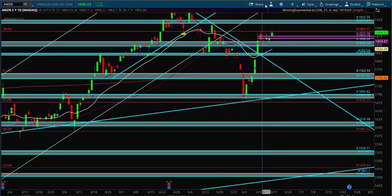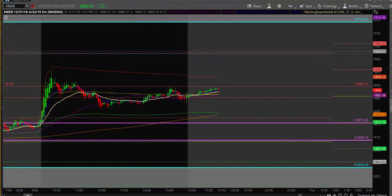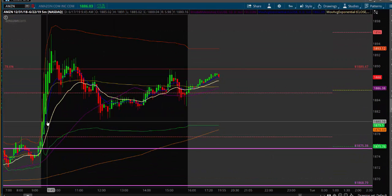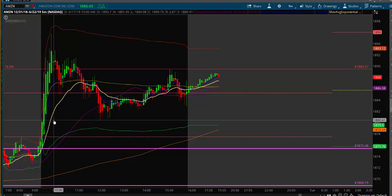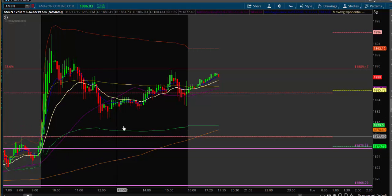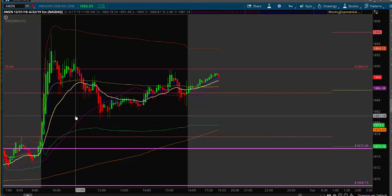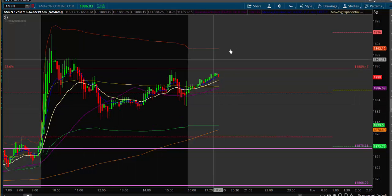As long as we're holding, let me go back. And let's see what we've got here. Okay, here's our 5-minute chart. As long as we hold above the 1880s, and even if we go back and we hold above the 1875 area, as long as we hold headed into the FOMC and the news is not negative, we might still see a springboard in the run through the 1890s into the 1900s.